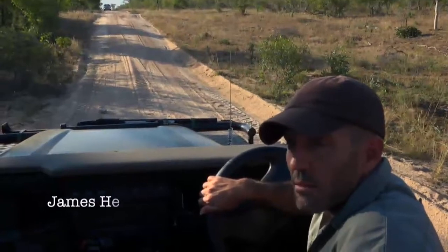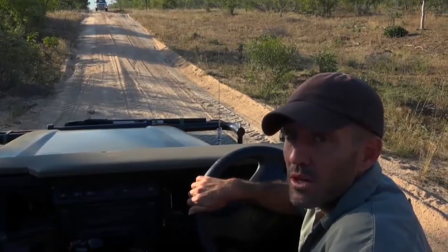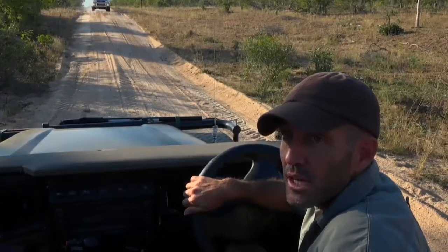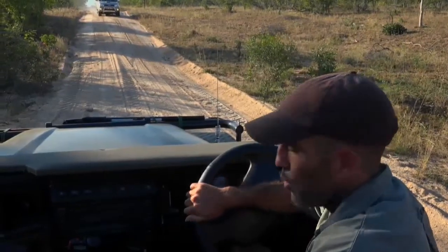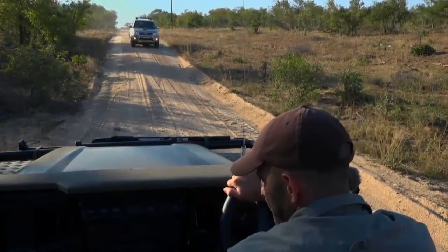There are many, many very fast animals out here, and most of them much, much faster than us. I know that you guys like to think that you're very fast, and we also like to think we're very fast as adults, but we're not, you know. Compared with most of the animals out here, we are very, very slow. Right, let's carry on up the road here and see what else we can find.